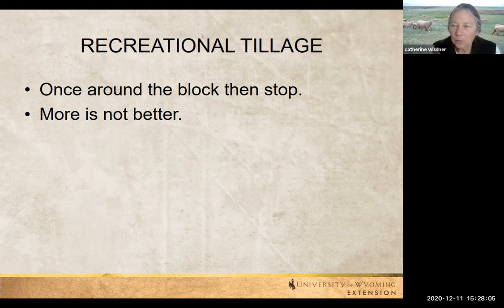So once around the patch, and then stop. More rototilling is not better. Recreational tillage is just do it once and then put the tool away.